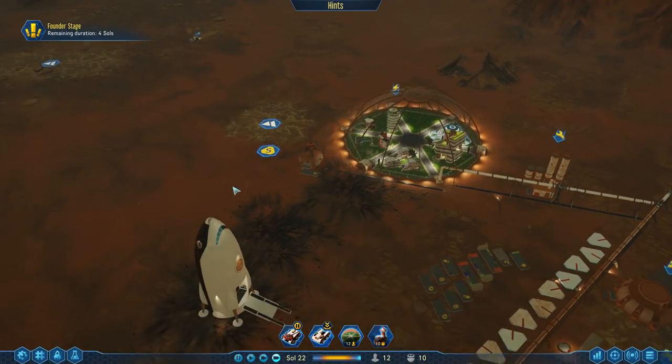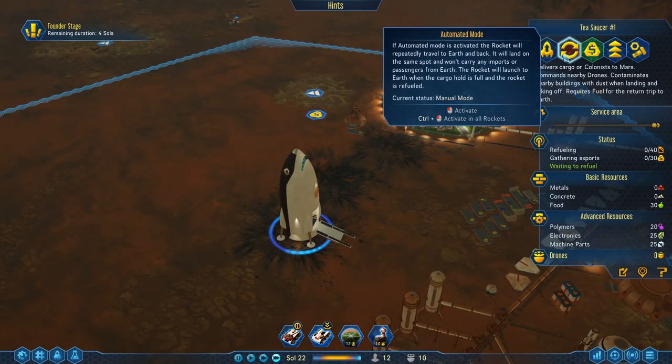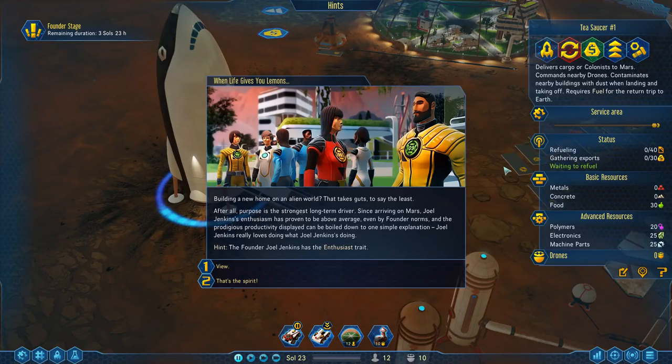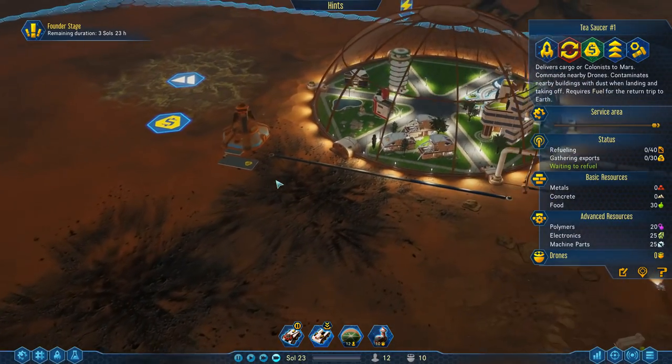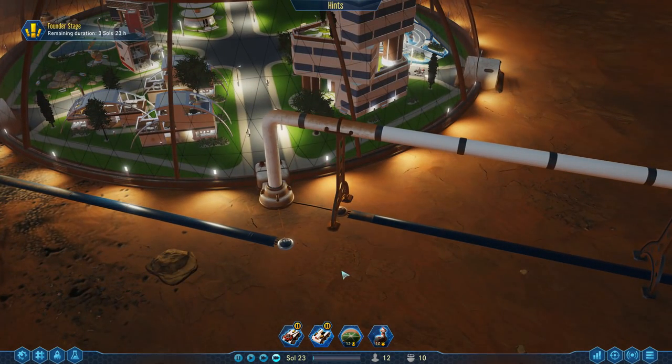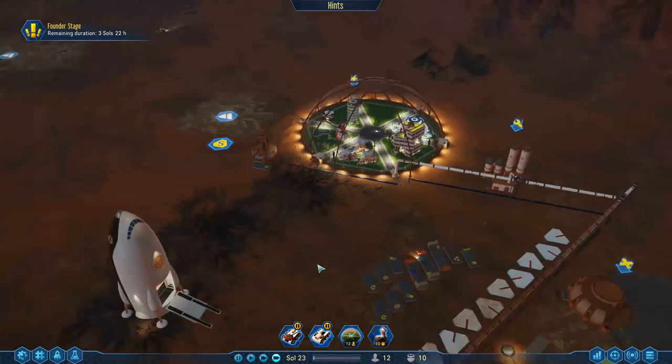Some of you eagle-eyed people out there may have spotted something. Building a new home on an alien world? That takes guts, to say the least. Joel Jenkins has the enthusiast trait. Excellent. He's showing himself above average. Well done, Joel Jenkins. Yeah, there's probably something I'm missing somewhere. I'm sure you've possibly spotted it. So if you have, let me know what I'm missing there.